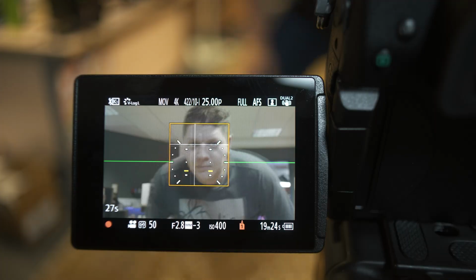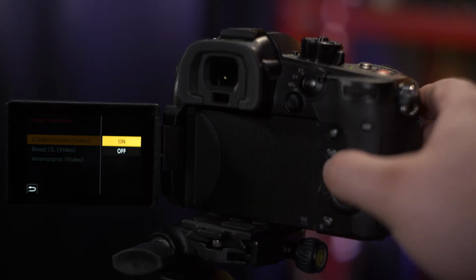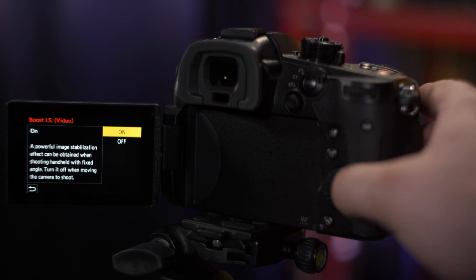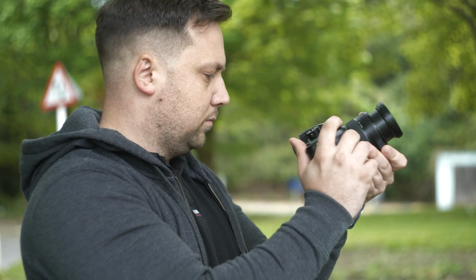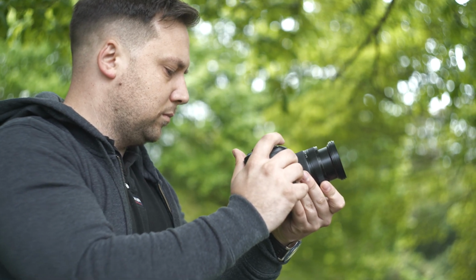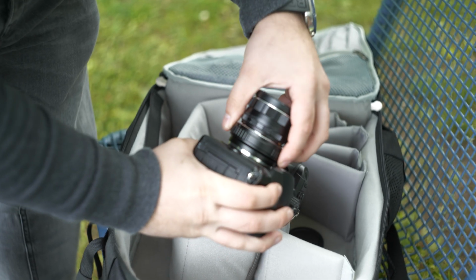The in-body image stabilization system is now right up there with some of the best I've ever used, with the GH5 II offering 6.5 stops of IBIS. It actually reminds me of the Fuji X-T4 system, which was mind-blowingly good. The part that really excites me here is that you actually get those 6.5 stops of IBIS from the body itself, regardless of what lens you are using.